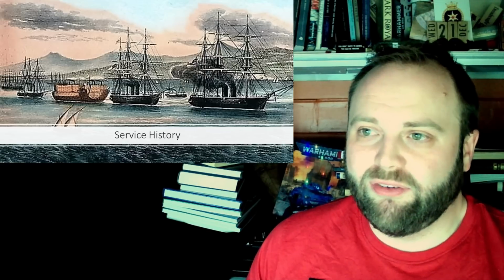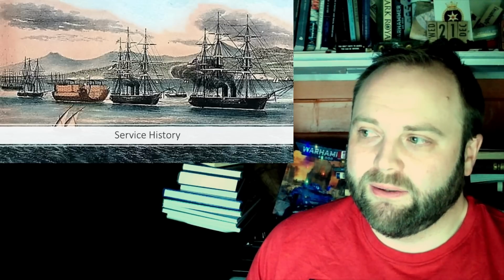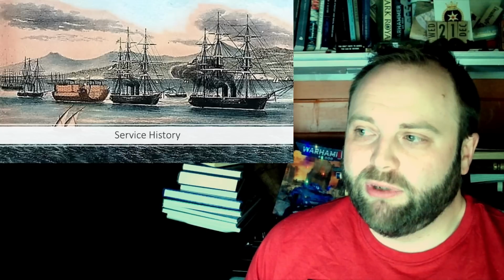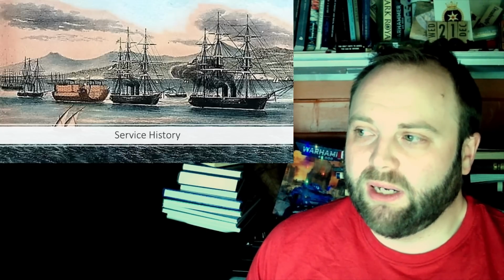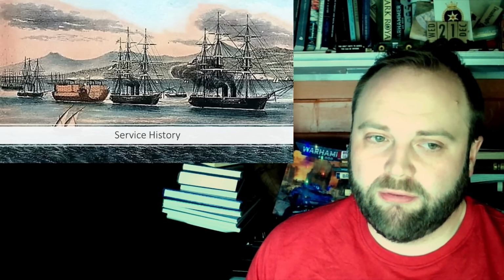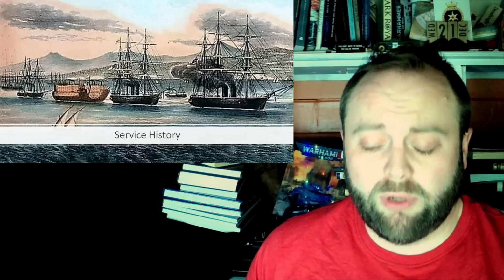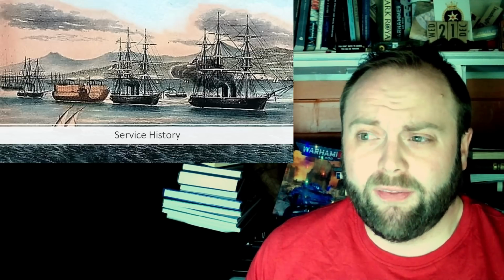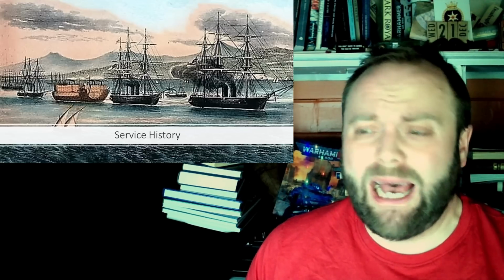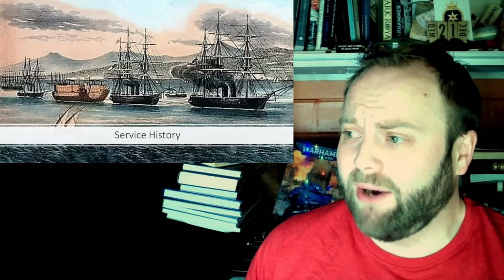Her career continues much the same. And, well, she began a refit in 1871 that lasted till 1875. This added a poop deck, a steam capstan, finally, a shorter bowsprit and replacement boilers. The capstan is really quite useful because that finally means that the heaviest anchor ever to be lifted by human power alone no longer needs to be lifted by human power alone.